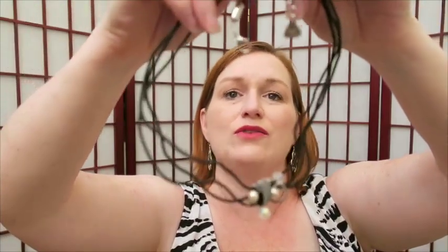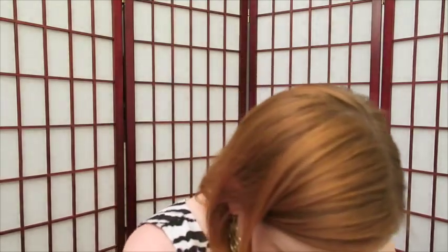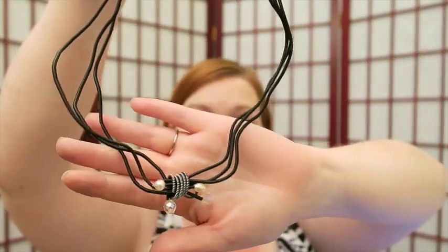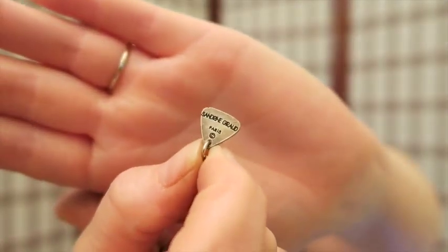Then this is a strange, I don't even know what to make of this thing. What does that say? I guess I need to look it up. Let me look real fast. S-A-N-D-R-I-N-E, Grand Paris. Okay, I'm looking it up. This crazy looking thing, this necklace that I just showed you, I'm like, what is this? What is going on with this thing? And I'm looking at the tag, and it looks like Sandrine Grand Paris.